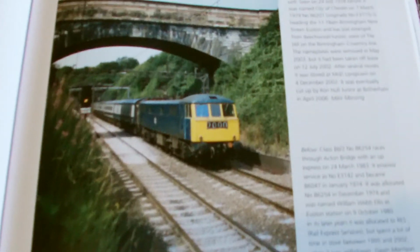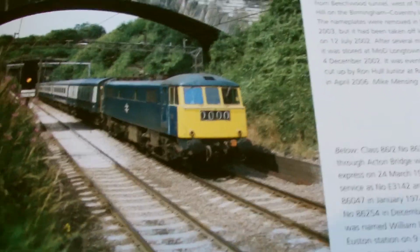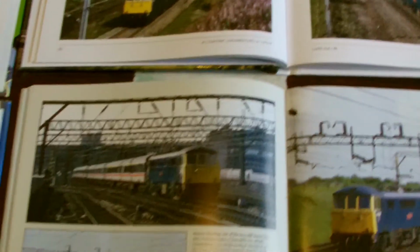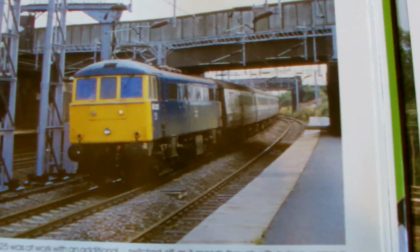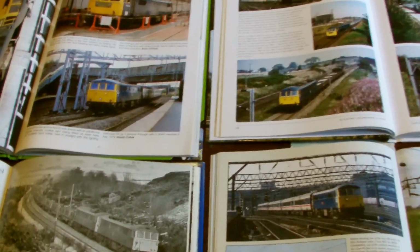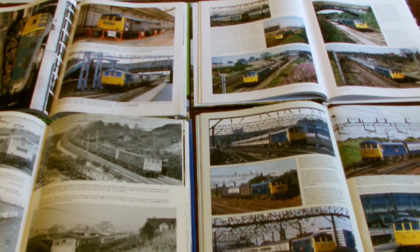With this arrangement, the head code is all zeros and we have a British Railways logo on the side, but the locomotive is not named. And with marker lights at the front and a British Railways logo at the side. But in all the books and all the pictures, I've not been able to see the R360 Hornby arrangement.